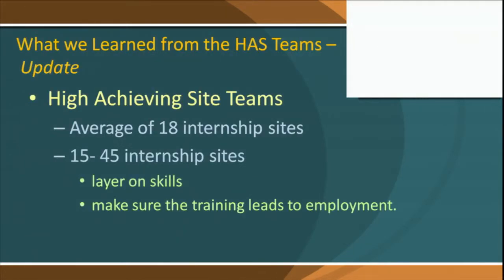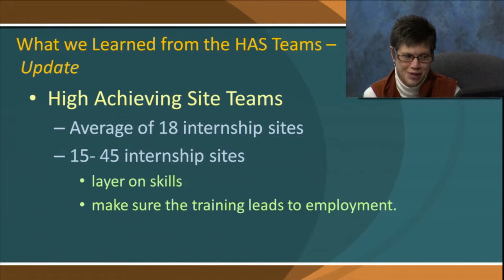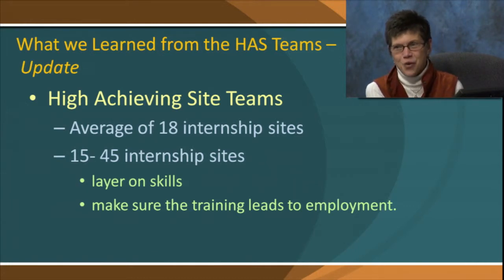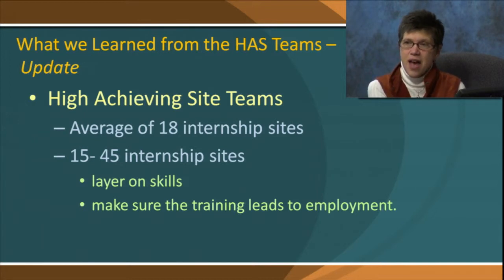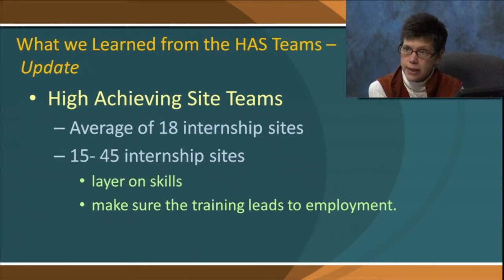So what we learned from those 40 teams, and we call them our high achieving sites or our HAS teams, we found that on average, they had at least 18 internship sites, and one of them had 45 internship sites. Now, I don't want you to be too worried that you might not have 45, but you might get there. And you want to have probably more internship sites than you have students. You always want to have a few in reserve that you might need.